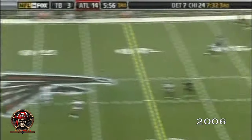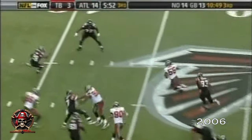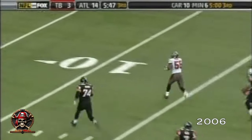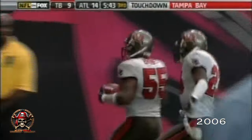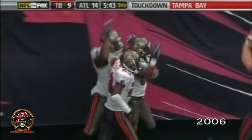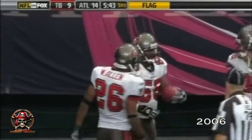Vick with time. He throws, and it is picked off. He was looking for Crumpler, picked off by Derrick Brooks. And Brooks might take this all the way. Derrick Brooks into the end zone, his eighth career touchdown. Returned 62 yards. And there is a flag back at the 42-yard line.